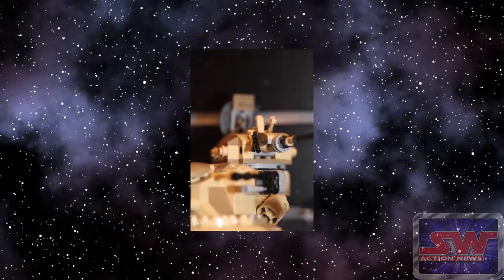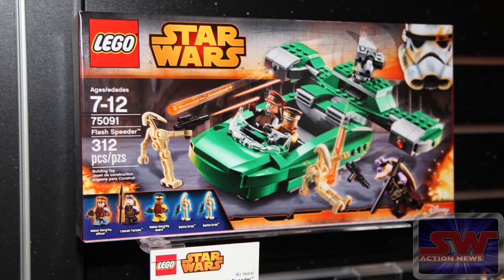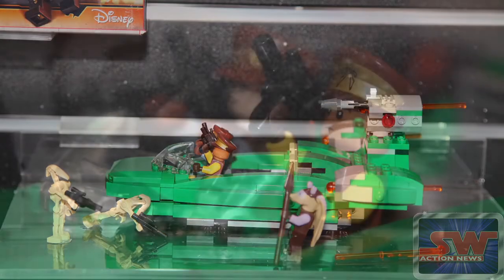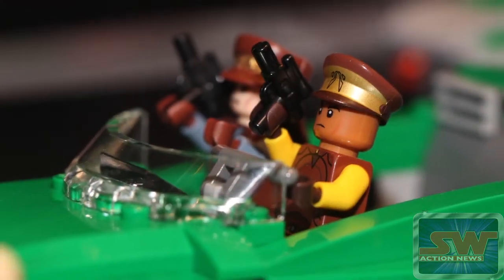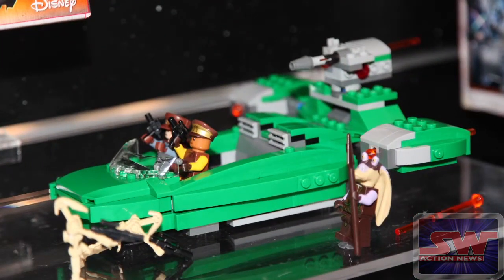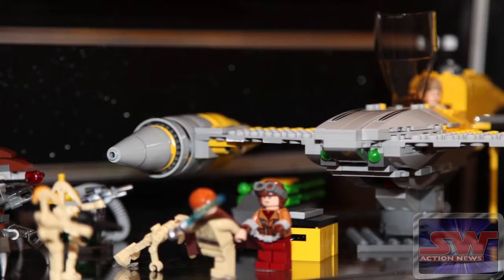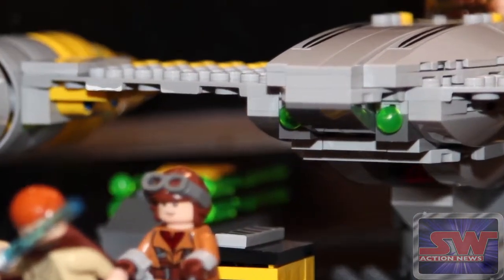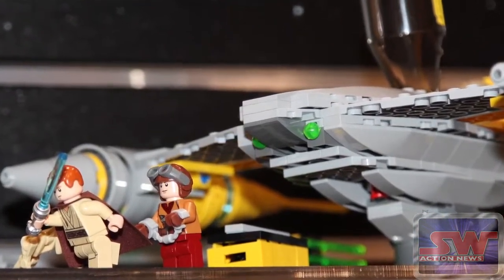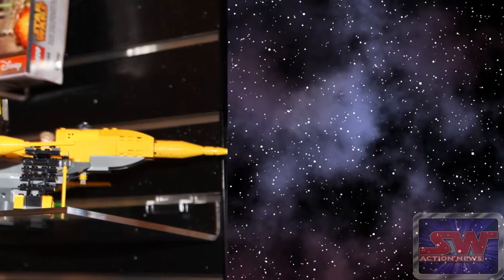And also, in a very similar vein, they have the Flash Speeder with Captain Tarpals, and that's the green speeder bike. You also get a Naboo security officer, a Naboo security guard, a couple of battle droids. That's coming out this summer for $30. And then we've also got a Naboo Starfighter from Lego from Episode 1, which is really nice. I think this ship really lends itself well to Lego. Yeah, and this one is kind of representing the rescue scene.